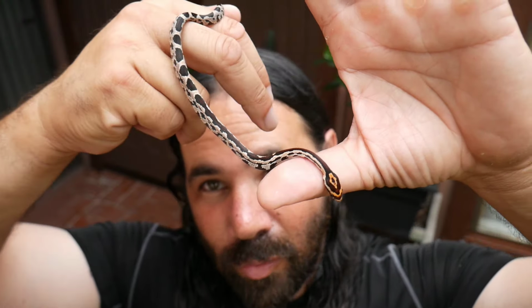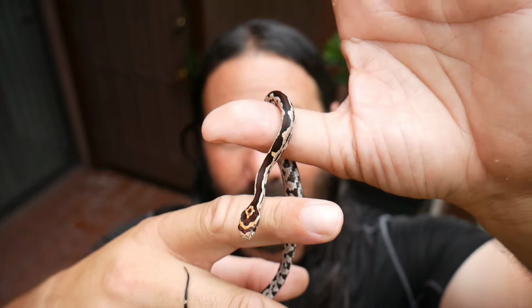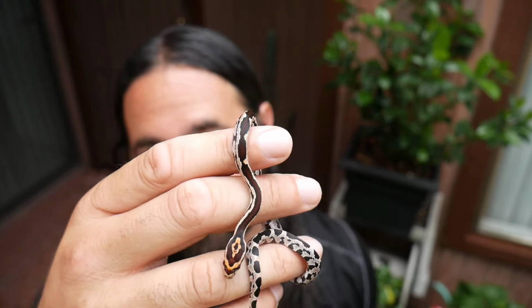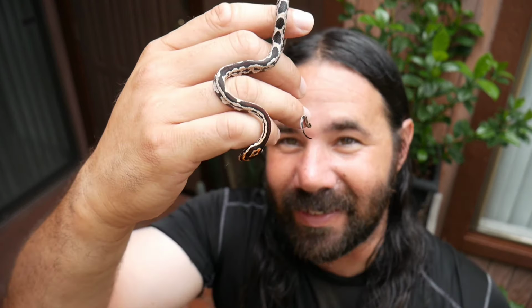So now I may hold this one back, I may not. Gotta talk it over, think about it. This one is gonna change a lot within the next couple of sheds, so I'll make my decision going off of the colors that it turns into. Always fun when you pair a new sire and dame. You don't know exactly what the babies are gonna turn out to be. So this is gonna be baby number 1. I'm gonna put this one in its enclosure and bring out baby number 2.